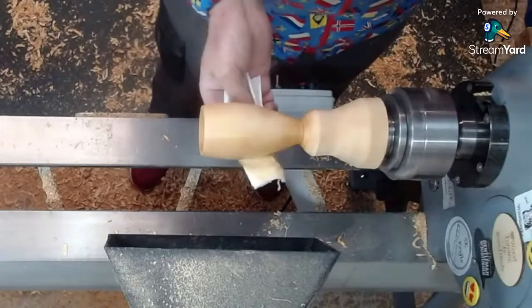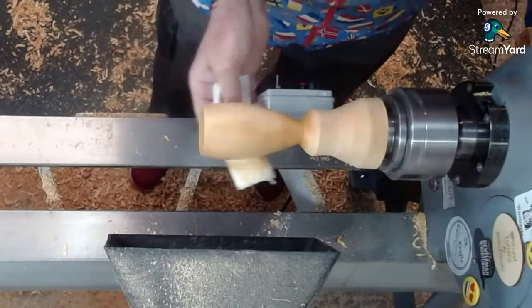So the finishing is the bit that takes the longest.